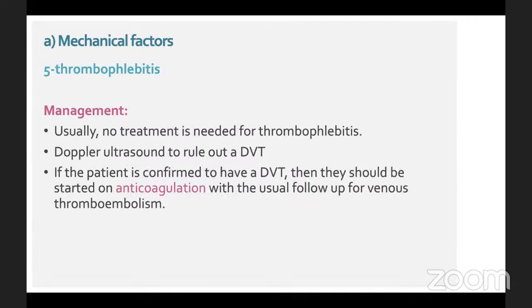So management: usually no treatment is needed for thrombophlebitis. You have to do a Doppler ultrasound to rule out DVT. If the patient is confirmed to have DVT, then they should be started on anticoagulation with the usual follow-up for venous thromboembolism.